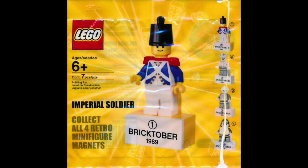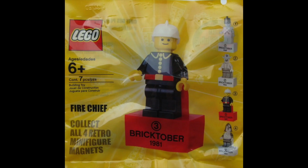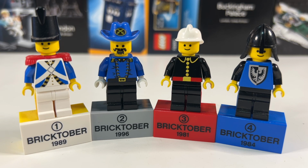Now unlike the later series, which came in those nice presentation boxes, each one of these only came in a poly bag. Now I got these loose, not in their original packaging, but that's fine by me as they cost a lot less out of their packaging, and if I'd got them in their poly bags, I would have only wanted to open them up anyway.